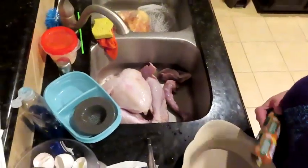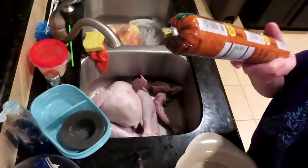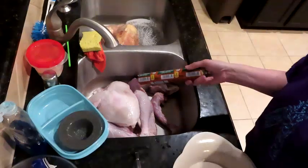Good morning guys. Yeah, I'm still in my PJs. Happy Thanksgiving. Your girl is tired and it's 7 o'clock in the morning. Okay, I'm up to put my turkey in the oven. It's in the sink. That's the ham. Thawing. Turkey. New pointer. Chorizo for breakfast.